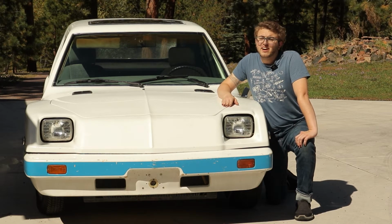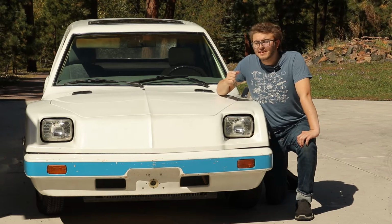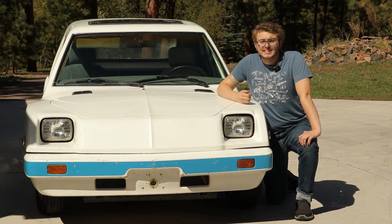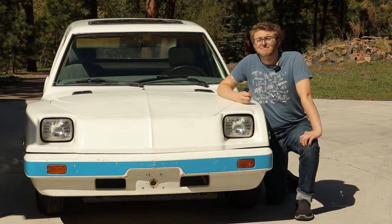0 to 60 on this car has never been recorded, or at least as far as I'm aware, but they do say that the 0 to 30 is 9 seconds. It's not a fast car either. This car doesn't have a lot going for it. Yeah, those are the specs. But yeah, you can get this thing, like I said, up to 75 miles per hour. I choose to generally not go that fast though, because it doesn't feel like it likes to do that.